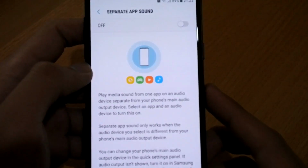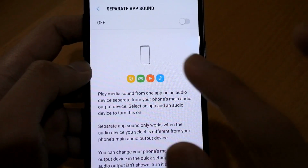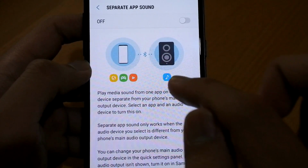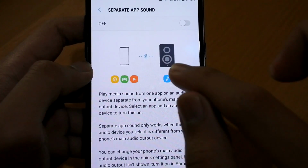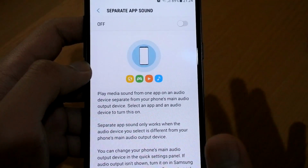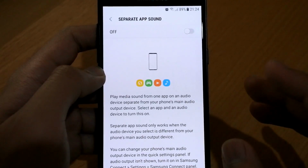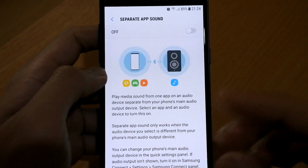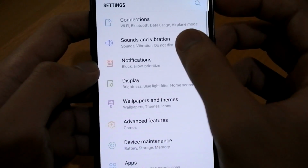So like the animation shows, I want my games' sound to play on my phone, but I want the music from my phone to connect to the separate sound right here, so it doesn't conflict. It works kind of like the Google Chromecast, but this gives you a little bit more control of which sound you want to output, which is a nice addition from Samsung.